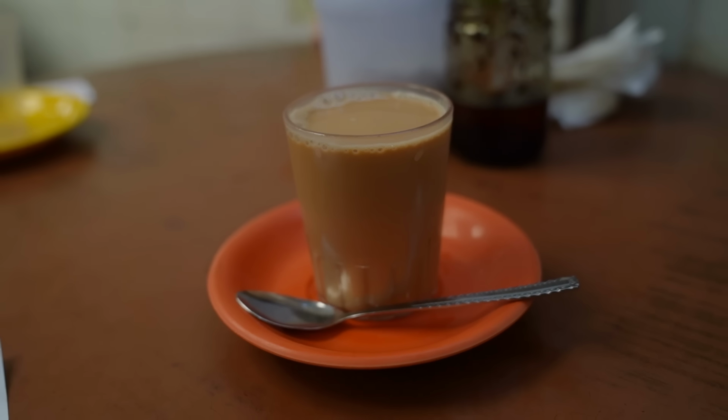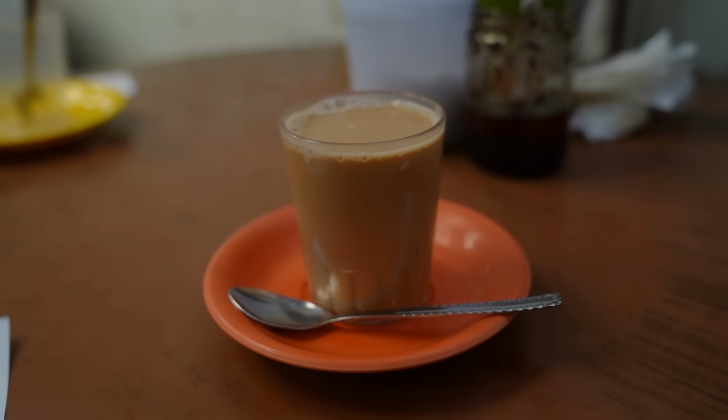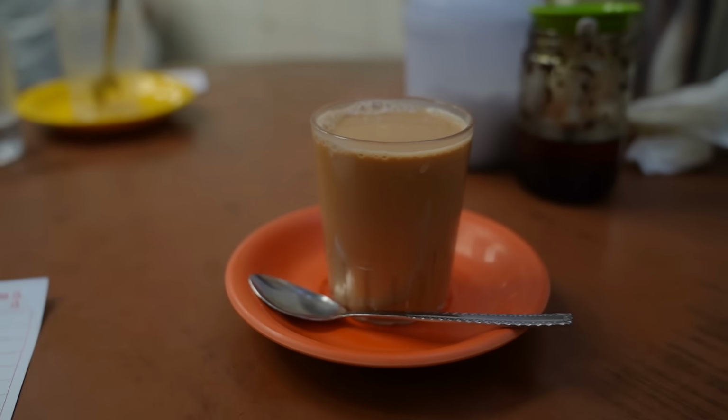Ooh, the milk tea is really good. I actually like their milk tea more than their beef egg sandwich. This is perfect. You don't need to add any sugar to it at all. Like, this is perfect as is. This is the highlight for me, actually.